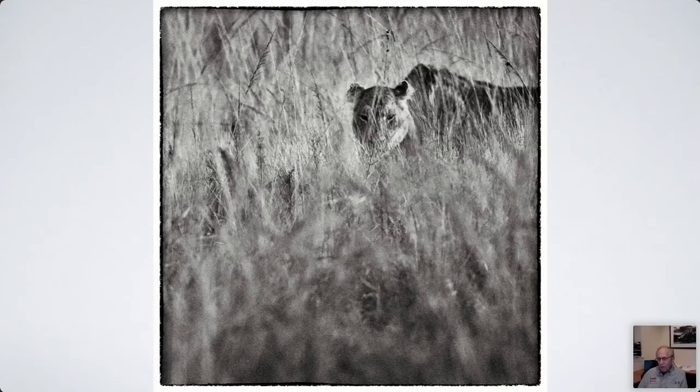We don't really use Nik software anymore, but we do retain Silver Effects Pro, which is part of the Nik software package. It allows you to choose from a huge multitude of borders. This is just one example of it. So that's actually printed in with the print. It's not added later. It's a jagged border that we used with this particular print.